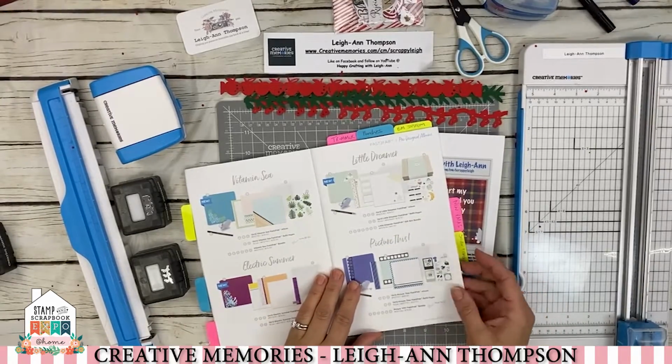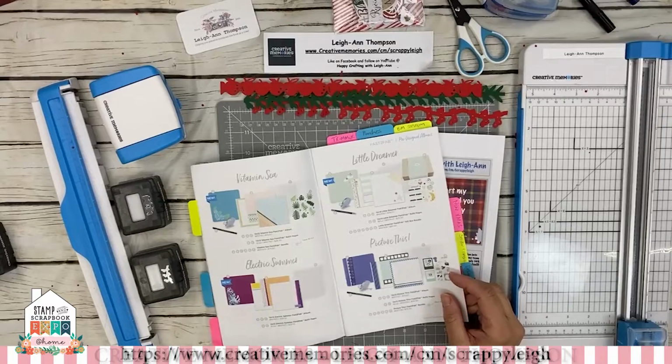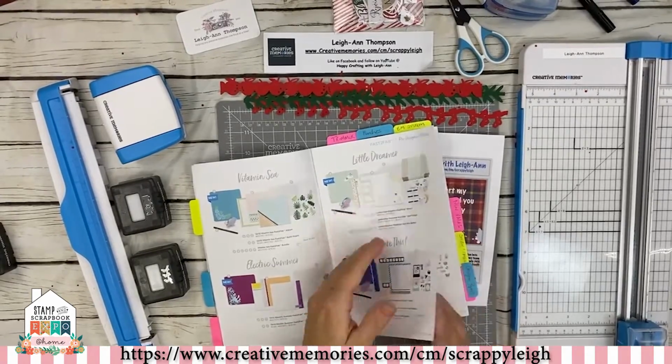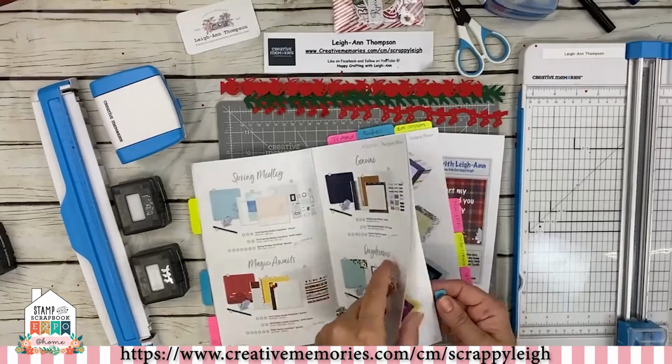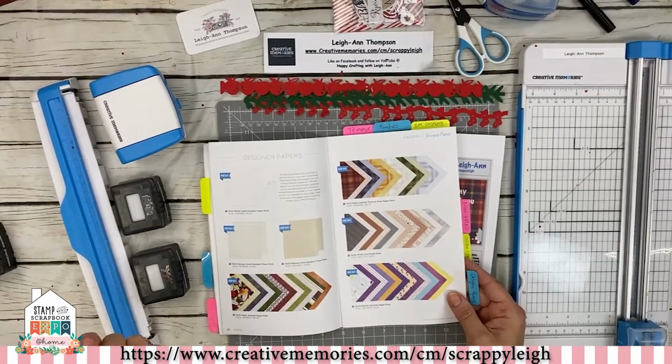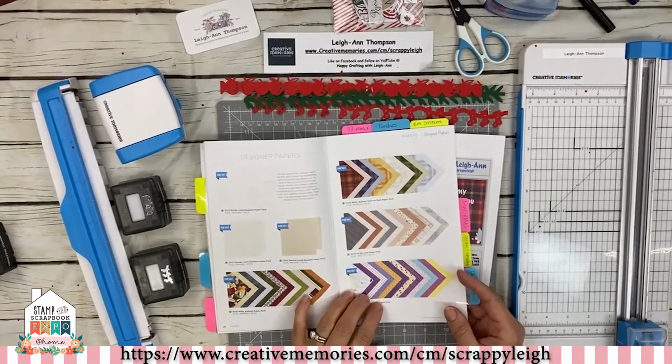So if you're just itching to get some books done and you really need to get those photos in a book and get it on the shelf because you want to move on to other projects, then this is a great way to do that. So I encourage you to look at those. Designer papers: you get a sampling of the designer papers in the kit. You get 6 designer 2-sided pages and 2 pieces of our cardstock.